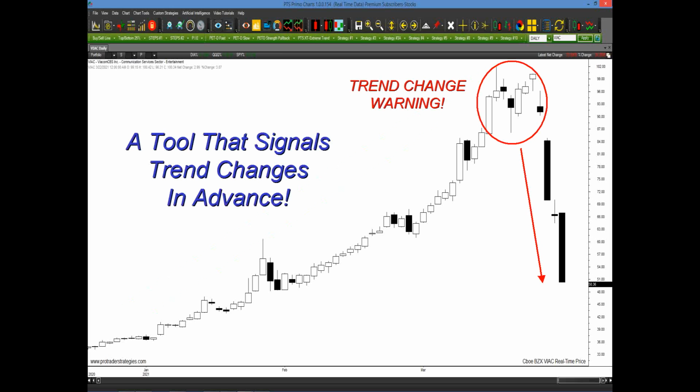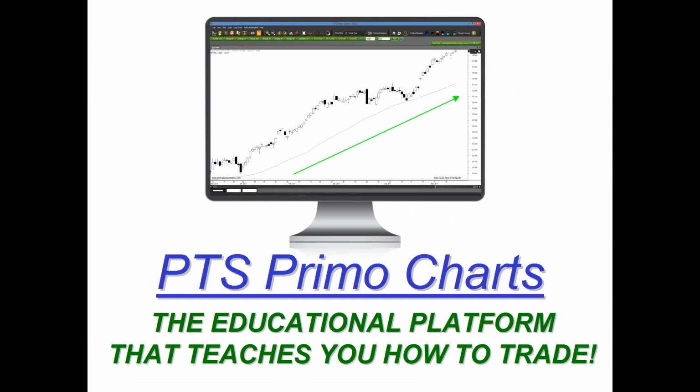So this is going to be a great way to help you with your trading. You can apply any strategy with this, and if you're long and you are worrying about whether you should stay in or whether the trend is going to change, this can really help you with your trading.